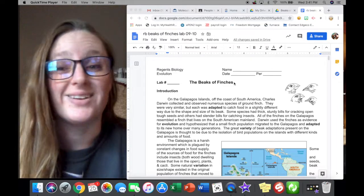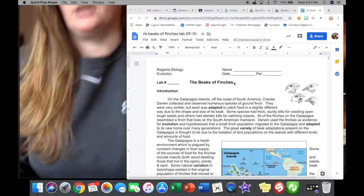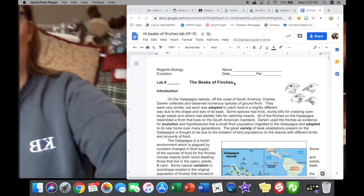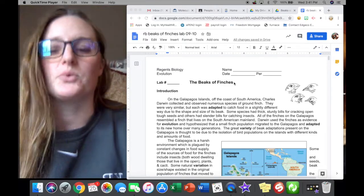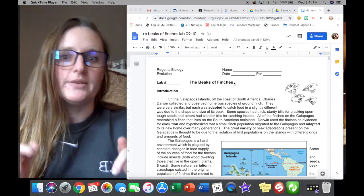Okay, folks, so I needed to change the scenery, so I am now sitting on the floor just because I needed a new spot. You can see the moose behind me on the couch. It's very exciting. I have a big thing for moose, so I have moose in this room all over.